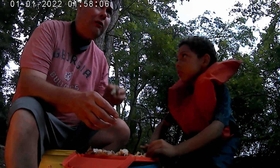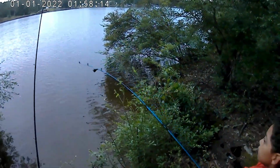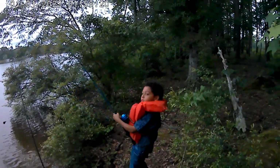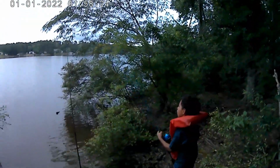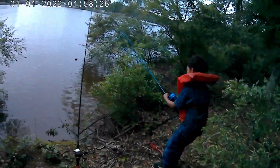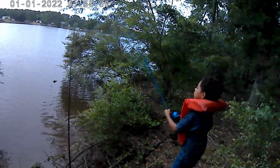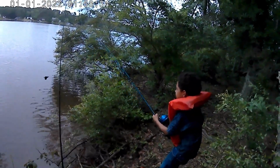Mega bite! Go get it. Yank it. Now pull it in. Pull it in. I don't know if he's on there. Reel! He probably got off because you stopped reeling it. Well, reel it in then.